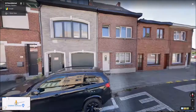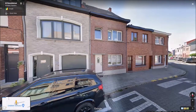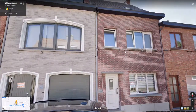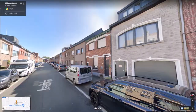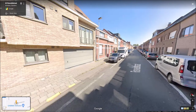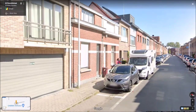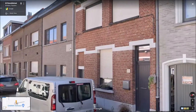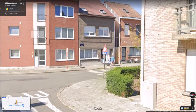What would differentiate this from a typical Dutch street would definitely be the windows, since these real wide triple divided windows basically don't appear in the Netherlands, and they tend to go tall rather than wide when it comes to windows, and also the diversity in terms of height and brick color and window style. That's definitely more of a Belgium thing.